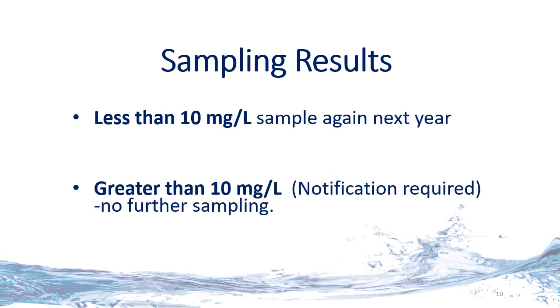So based on your sample results, if your result is less than 10 milligrams per liter, you're going to sample again next year. If your result exceeds 10 milligrams per liter of the drinking water standard, there is a notification requirement, but no further sampling is required.